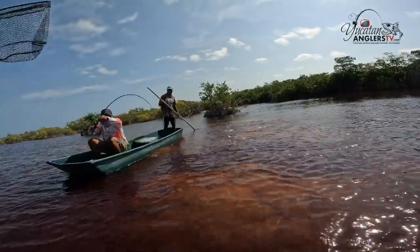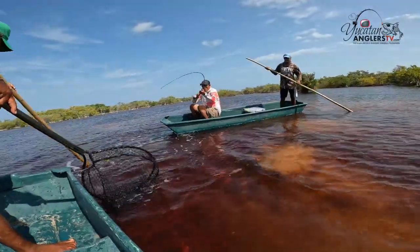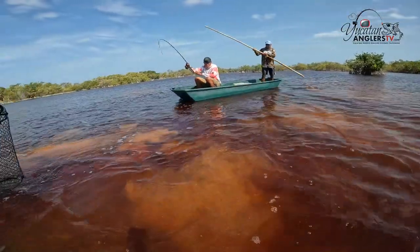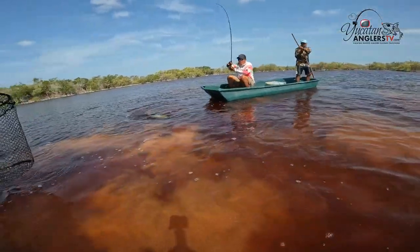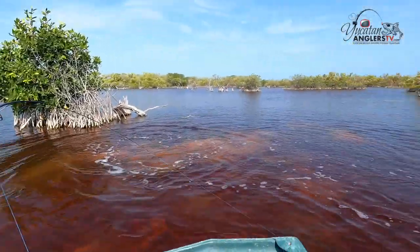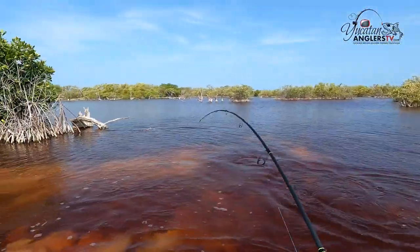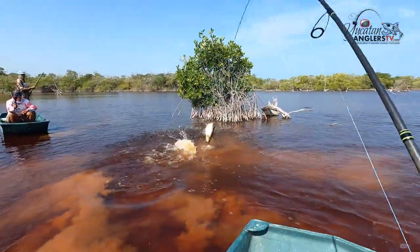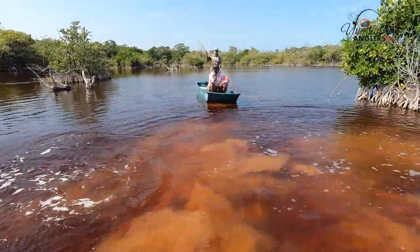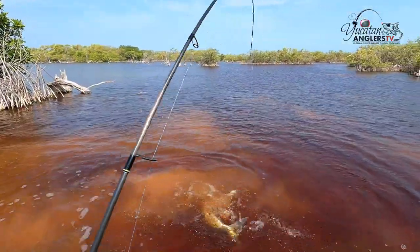You want to get him to jump in the boat? Good job. Yeah. Dang. That's awesome, you guys. That is just awesome. Nothing like backwater, shallow water, skinny water, tarpon fishing. Oh man.